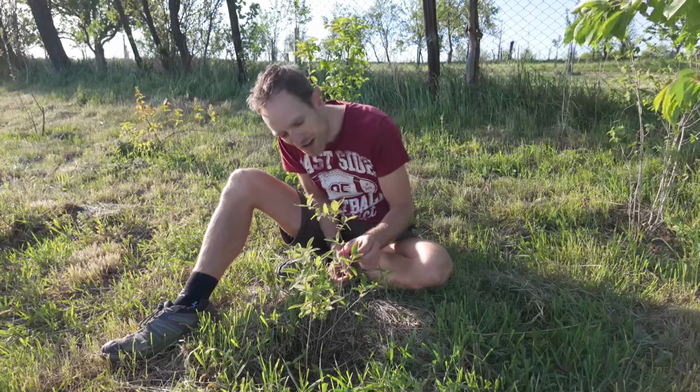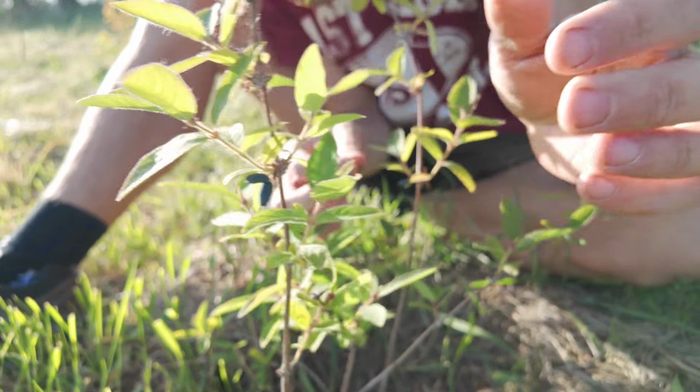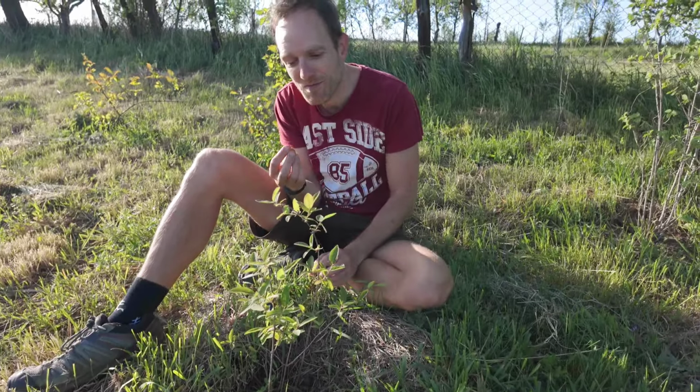But there are first three fruits. Here there are two and there's one more here. They are quite small, but still, it's really weird that we have something to harvest so early. I'll take the small one then. Really tiny. It's really tiny, so there's almost no taste. But yeah, I can taste fruit.